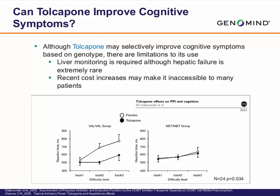It should be noted that tolcapone carries a black box warning for liver failure. The Tolcapone Advisory Panel concluded that this was rare, especially when monitoring parameters were followed. Another concern is access to this potentially therapeutic medication. Recent cost increases and its use for off-label indications may place it out of reach of many patients. In any case, it provides an interesting model for identifying genetic variants which may interact with certain drugs based on unique drug mechanisms.